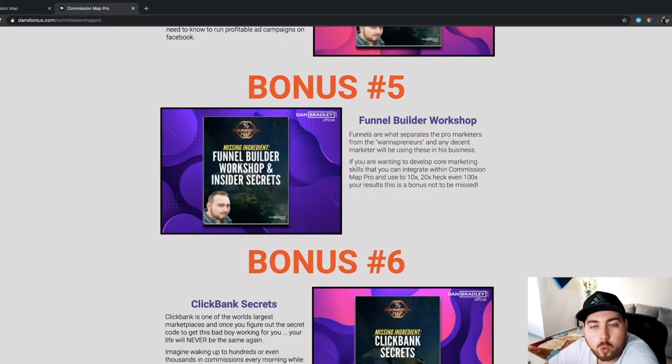Bonus number five is the Funnel Builder Workshop. Now, this is the next piece for Commission Map Pro, okay?